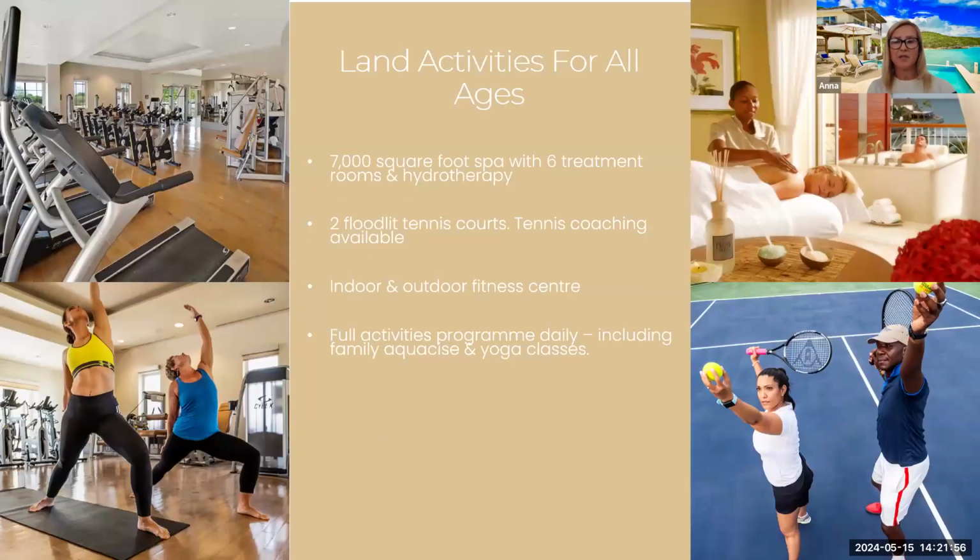And then in terms of land activities, we're really building on the wellness program at the resort. So we offer Tai Chi, yoga, Pilates, kickboxing, family aquasize, and they run every single day. And the majority of those are part of the rate. We do also have 2 floodlit tennis courts, and we offer tennis coaching there with an on-site tennis pro, and we have our fitness centre there as well. And we have a fabulous 7,000 square foot spa.